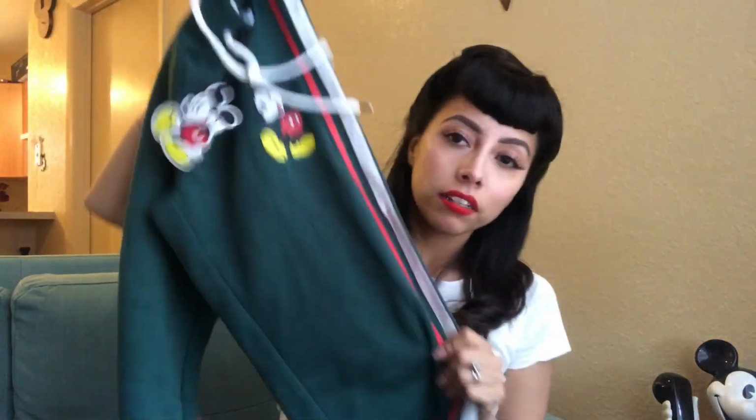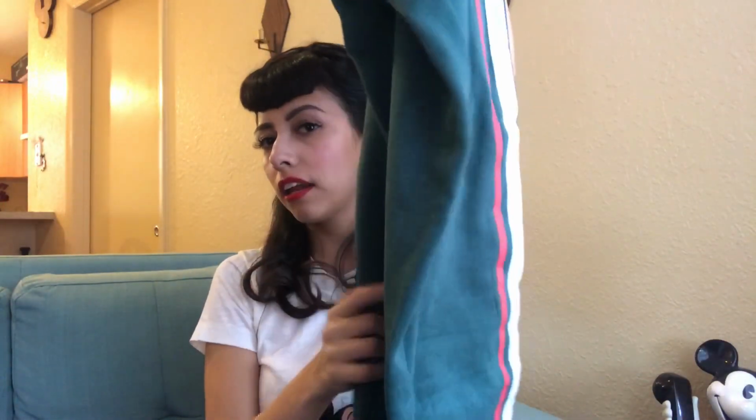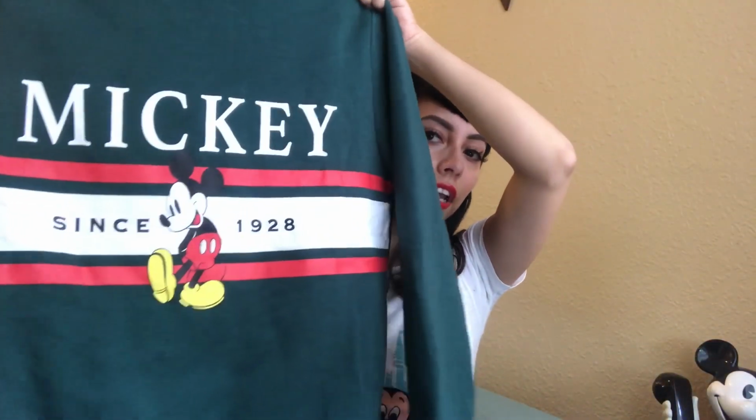were these sweatpants. They're Mickey, so cute. I kind of love that they were Gucci inspired. You'll see what I mean with this sweater. It's just kind of Gucci-esque, if you know what I mean.